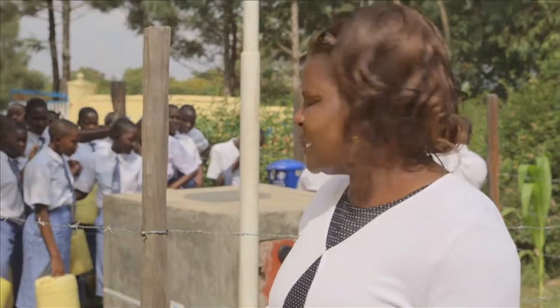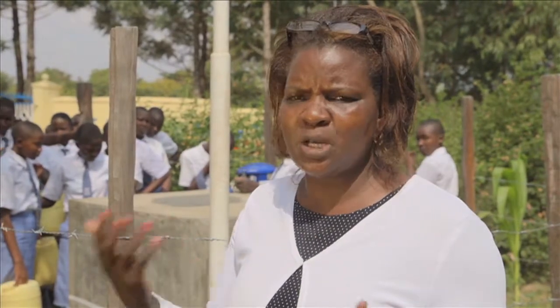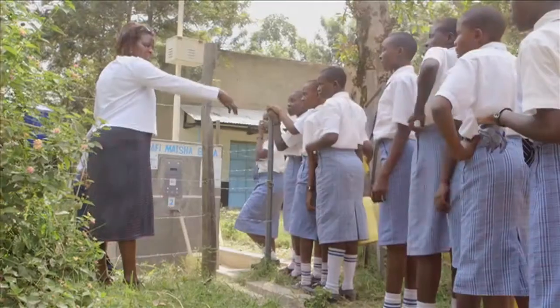This is like an ATM. There we have a tag. We buy a tag and then top up, just like the way you can top up airtime on your M-Pesa, for Safaricom or Airtel. And then you just come with your tag and then you fix it there, and then the water comes out.